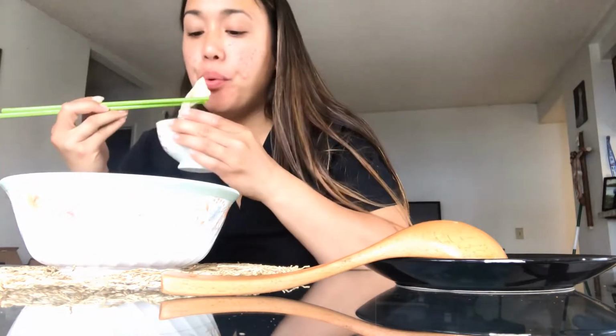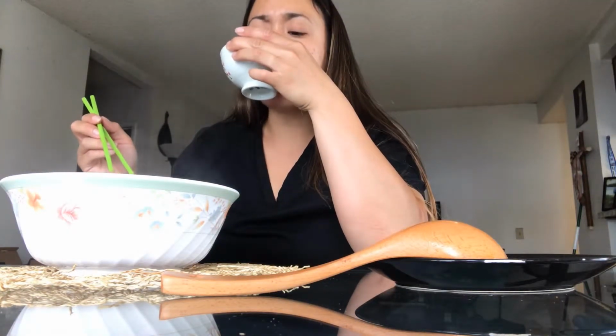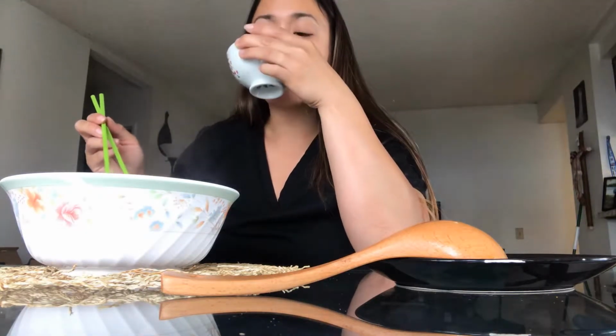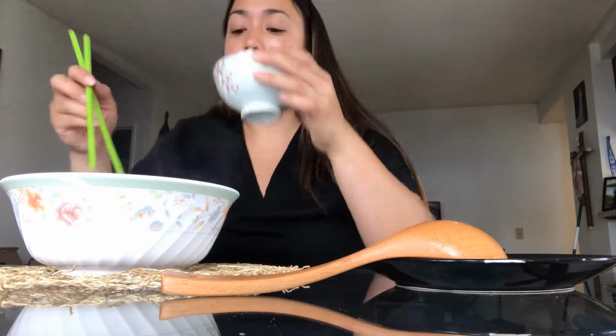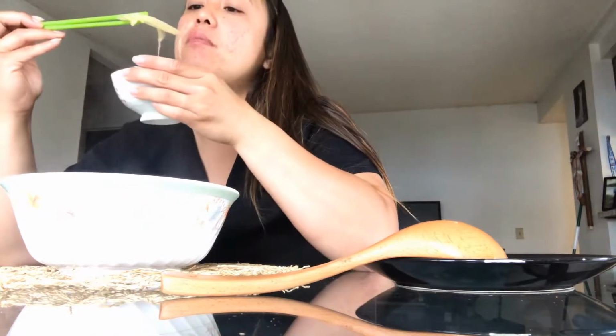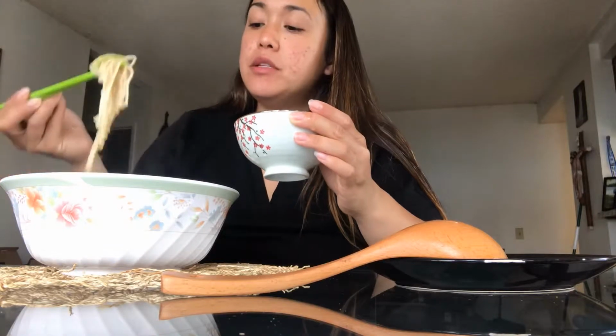Bok choy? This tastes really good. And it's good weather for it too. It's nice and cloudy outside. But yet again, I like to eat soup in the summer. This is really good. What do you guys like to make?